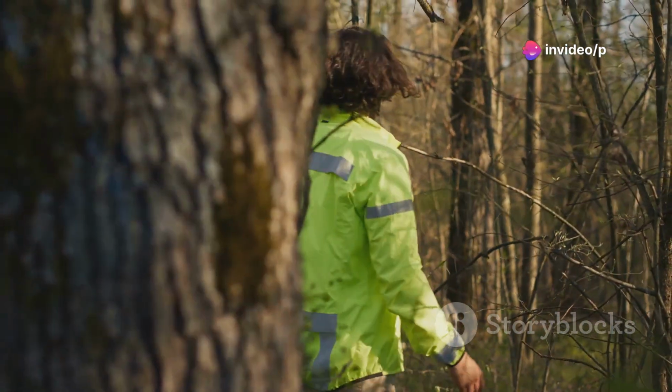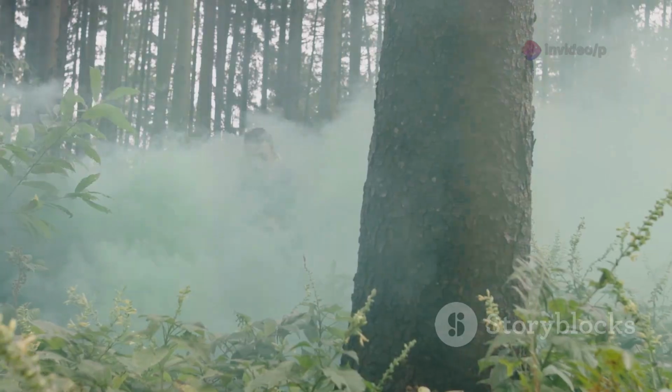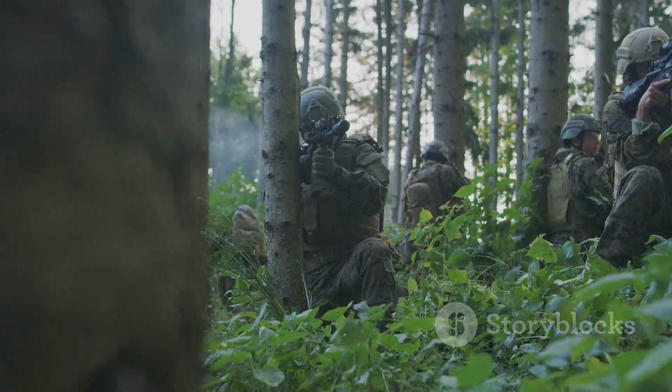Remember, this is about survival, not heroism. If you're outnumbered or outgunned, escape is always an option. Live to fight another day. Only engage if you absolutely have to, and even then, make it count.